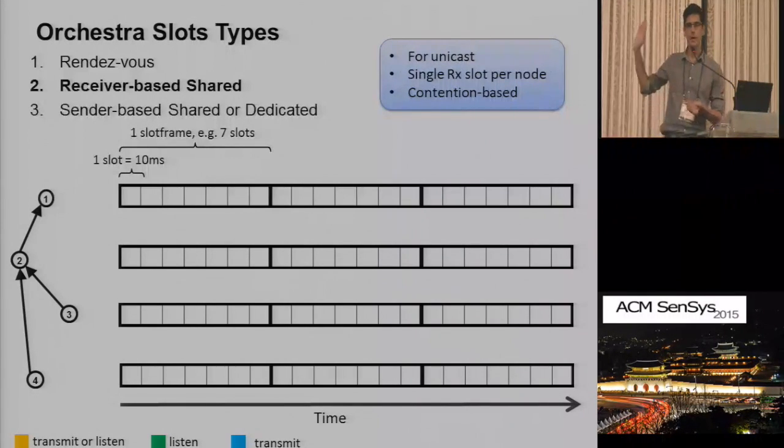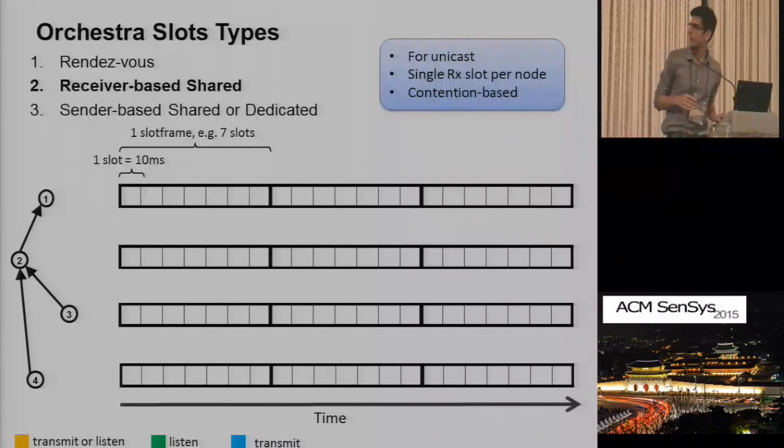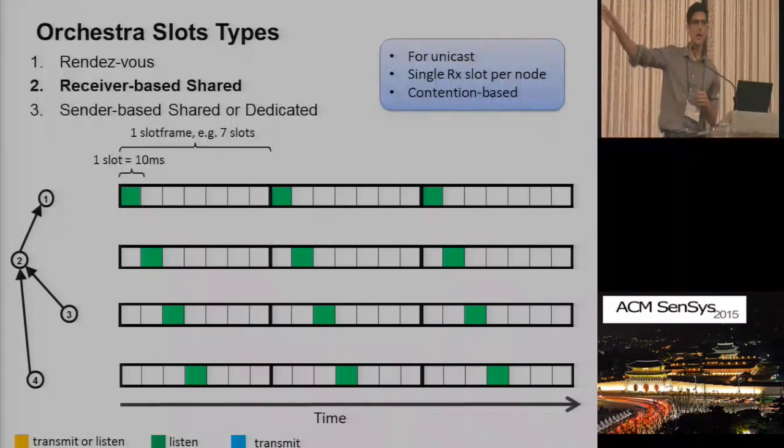This is a receiver-based unicast slot, shared slot. So the idea here is that we still have the same slot frame length of 7, and every node is going to have 1 receive slot in green here. Green is receive, blue is going to be transmit. You have 1 receive slot at every node, a single one. And this receive slot is basically at a time offset, which is a hash of the MAC address. For simplicity here, it's the node ID.